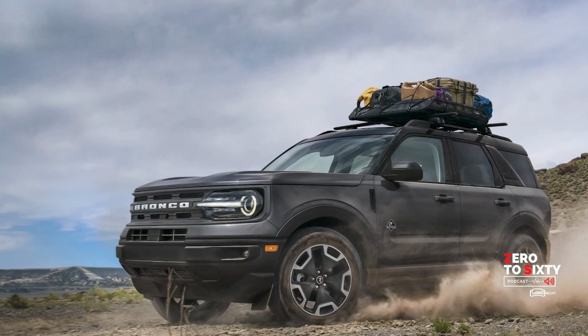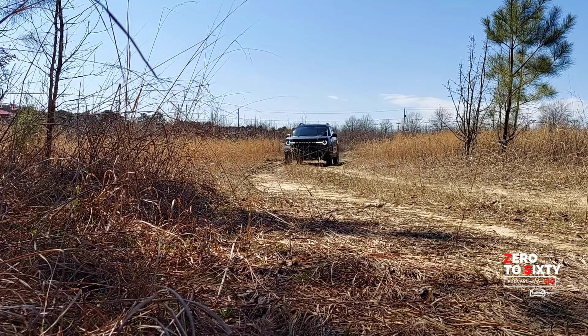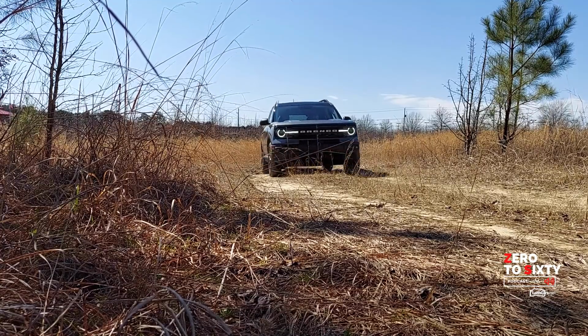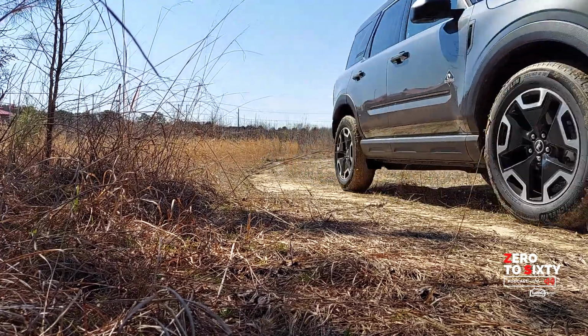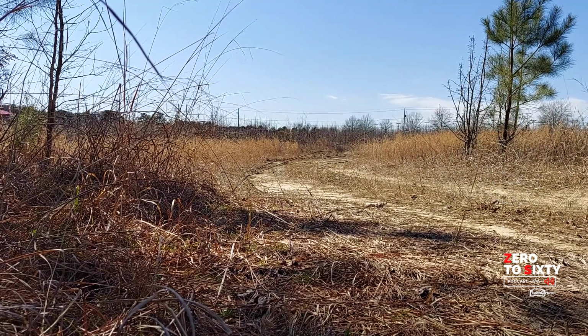Now, I've already tested the Bronco Sport Sand mode, as I did a little moderate off-road trail driving, and the GOAT system got me through shallow, little muddy parts of the trails and sandy soil just fine.